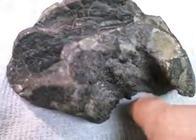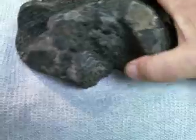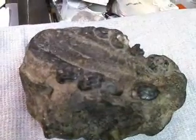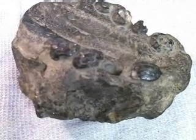See, these things are what fascinate me. These on both sides. You can get a look at them that way. And then, of course, there's the overall view.